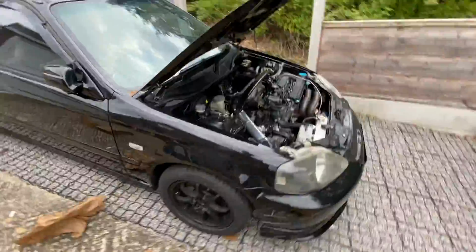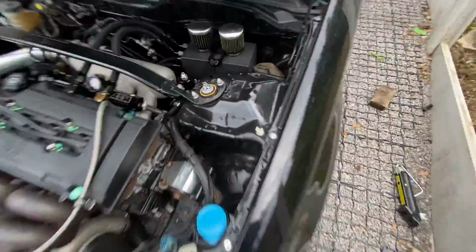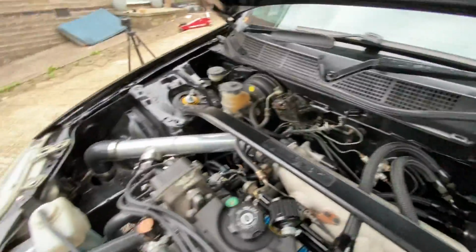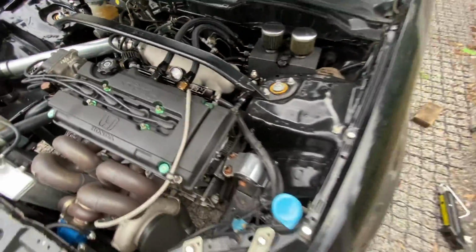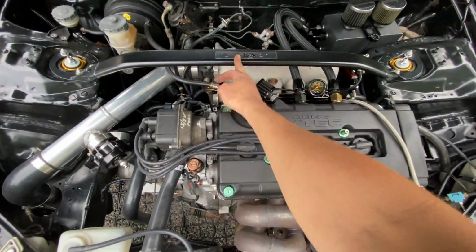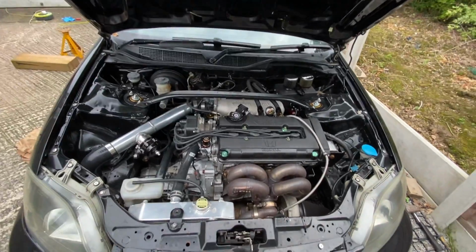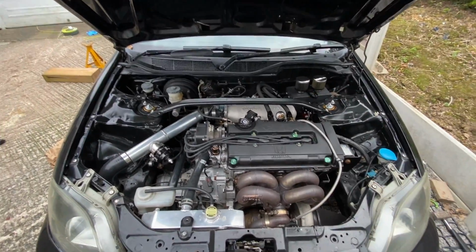Right, we're nearly there, guys. Both front coilovers are changed. As you can see, we now have the fresh Yellowspeed ones. That strut brace was an absolute bugger to get on, because it's not got that middle adjustment. Oh man, trust me, it was an absolute nightmare to get in, but it's in.